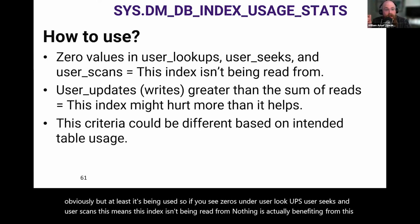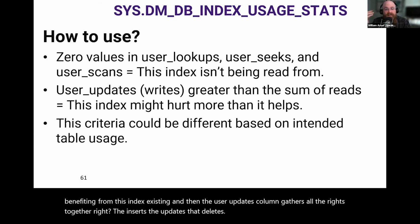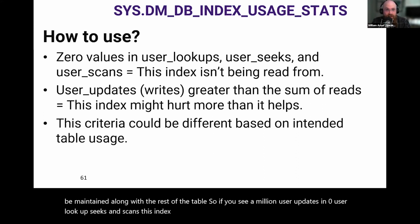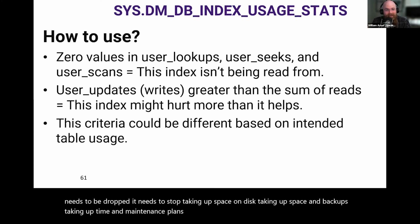And then the user updates column gathers all the writes together, right? The inserts, the updates, the deletes, and that tells you how many times this index hurt you, that you paid the overhead for this index to be maintained along with the rest of the table. So if you see 1 million user updates and 0 user lookups, seeks, and scans, this index isn't helping anybody. This index needs to go. This index needs to be dropped. It needs to stop taking up space on disk, taking up space in backups, taking up time in maintenance plans, taking up space in memory, right?